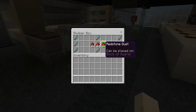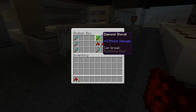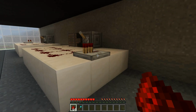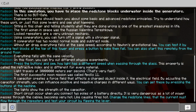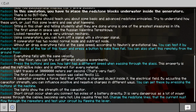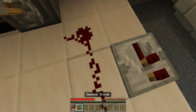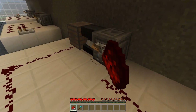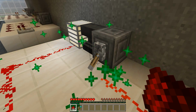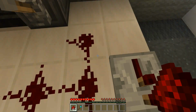I don't know what I'm doing. Oh, wait. Wait, what am I supposed to do? Change the redstone lines so that the current must flow through the repeaters and test your circuit by flipping the lever. Okay. Cool. I mean, that wasn't horrible.